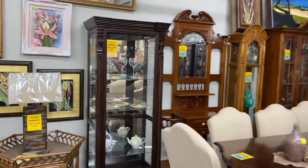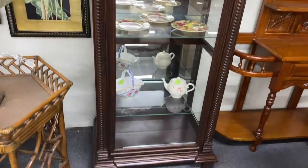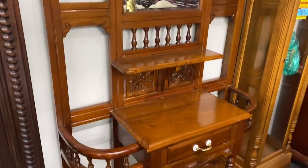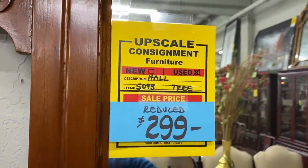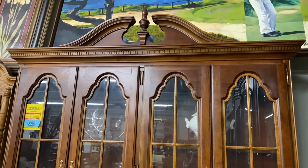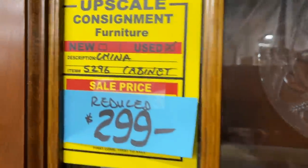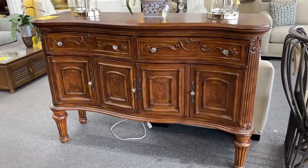There were even some new pieces in there. I didn't see a whole lot of them, but then again, I wasn't looking for them either. Big, beautiful hall tree. They're so classy. There were things inside the cabinets too, but I was having so much trouble getting to them because there was furniture in front of most of them.